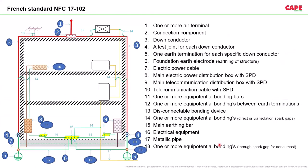For example, people claim that these rods are as per the French standard. Since I spoke about the standard, I should also show this. The French standard asks for perfect equipotential bonding, not only the rod. Whereas in India, we use only the rod and the rest of the items specified in the standards are not carried out.